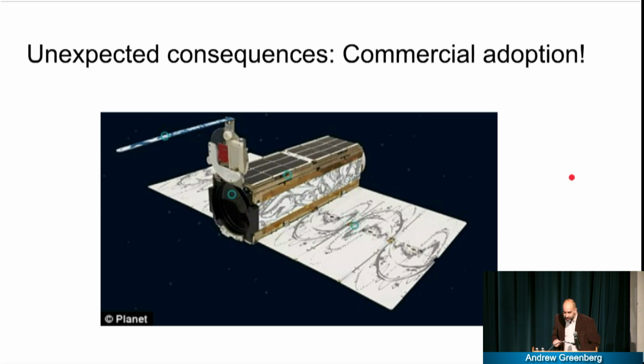So this was meant for undergraduate and graduate students to build their own satellites, like you guys. It turns out that other people were interested in little teeny tiny satellites as well. And now most satellites in orbit are actually commercial. This is from Planet Labs. It's a Dove. They orbit around the planet, and there's, I think, 200 or 300 of them right now.